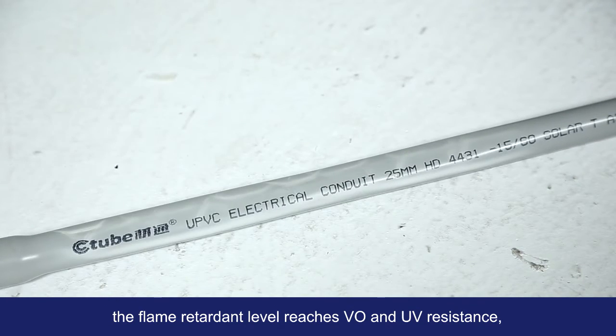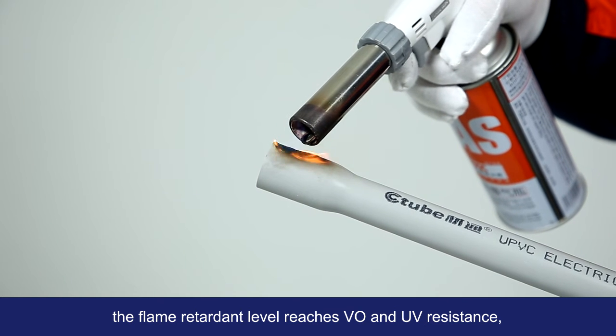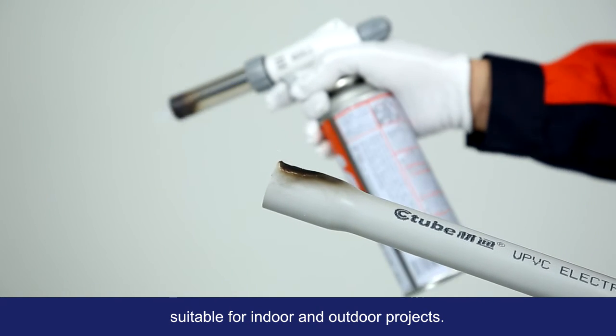The flame retardant level reaches V0 and UV resistance, suitable for indoor and outdoor projects.